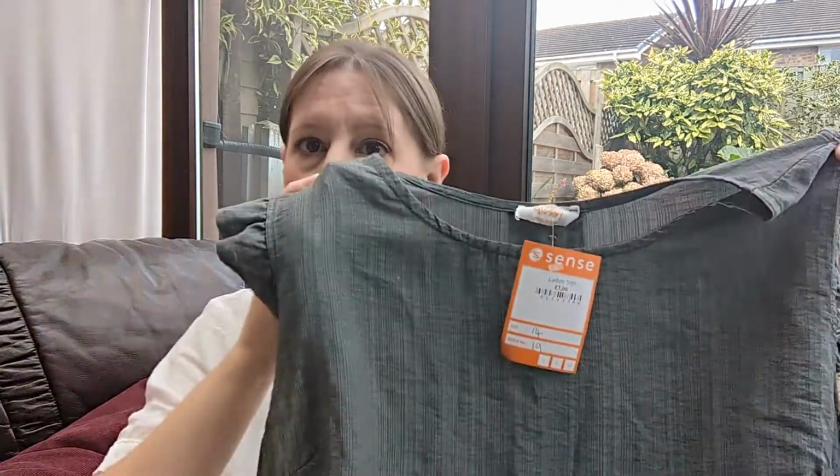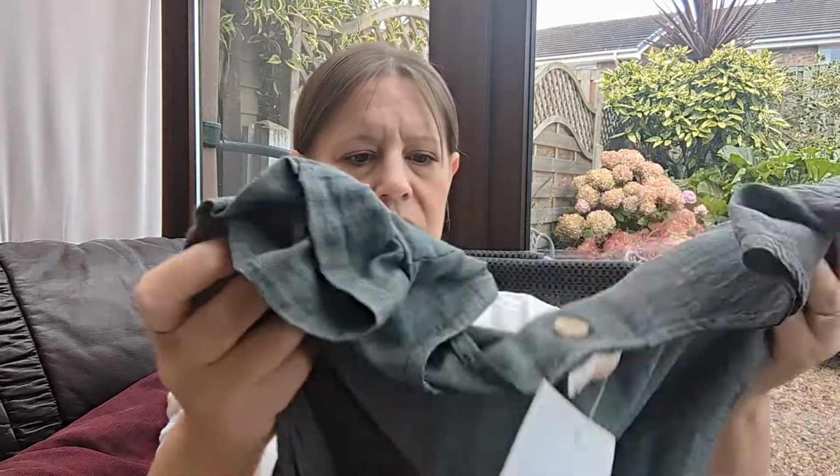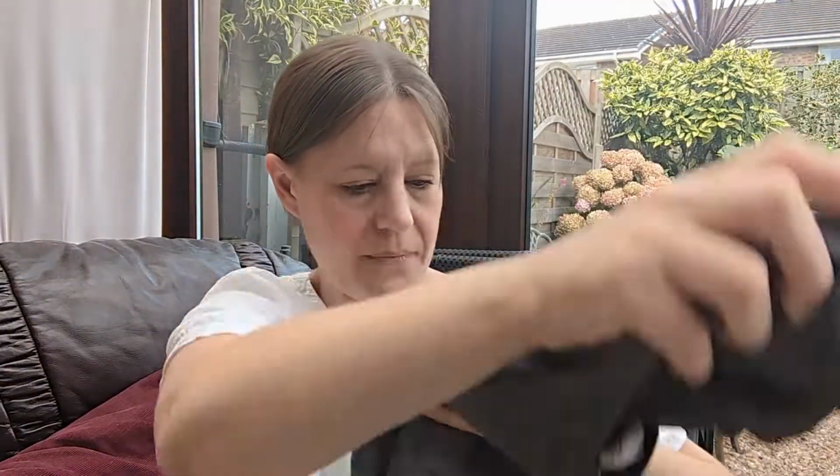So moving on from the doom and the gloom, this is a top that I got from Sense. So it's just a nice cotton, nice little ruffle sleeve in a slate grey, and again it's got a nice wide neck on it there. I thought this would look nice with some grey skinny jeans that I've got. And that was £3 from Sense. It's got these lovely buttons going up the back, I thought it was the front at first, but it's not, which I thought was a bit different.